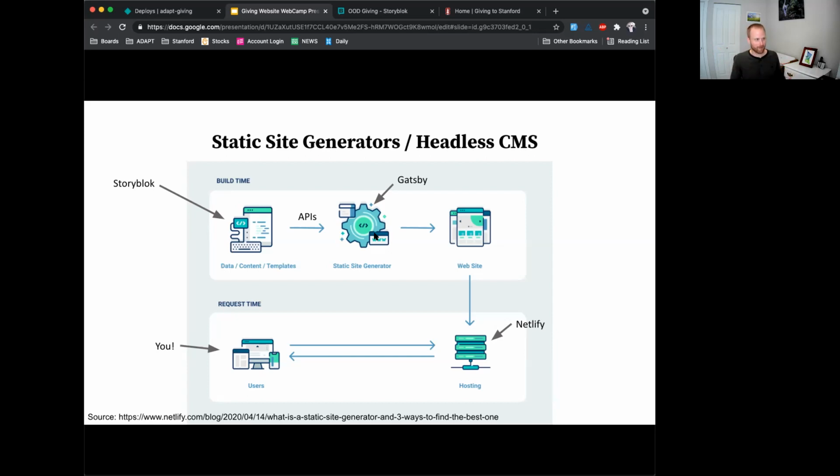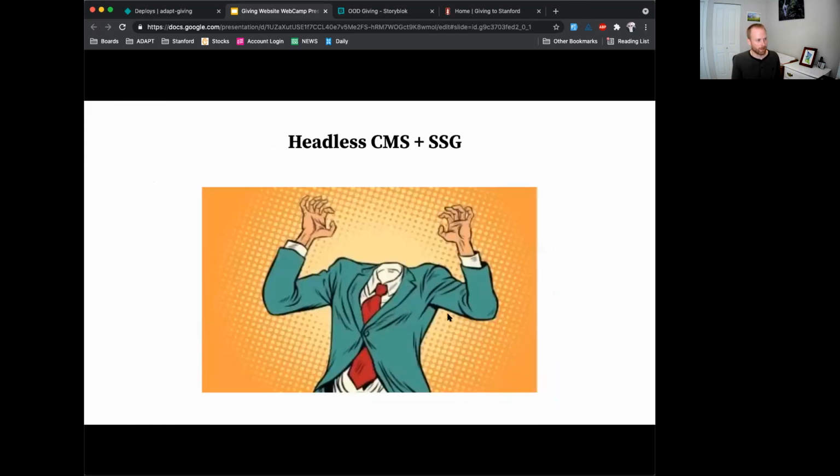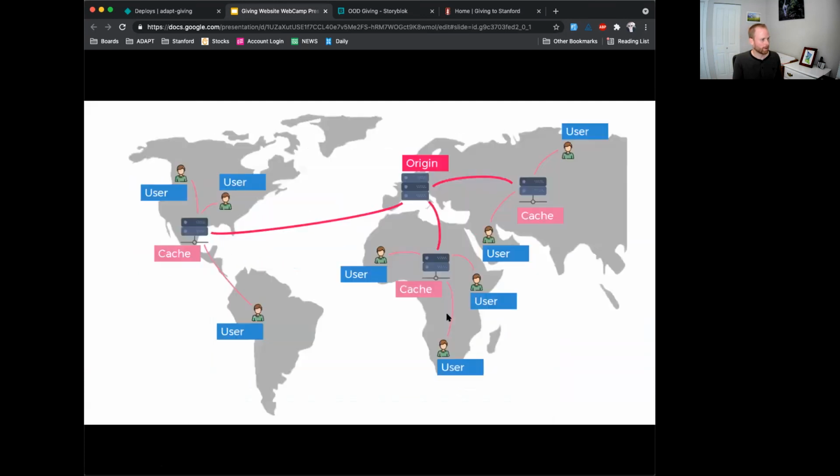So it generates these HTML and JavaScript files, but then we have to do something with them. We have to put them somewhere, and we put them on Netlify. It's a host. All of that pre-rendering, fetching of content, and generation happens before you get to the site. So your transaction, when you visit it, is simply asking the site for a few files, and it ships them back, which is great.